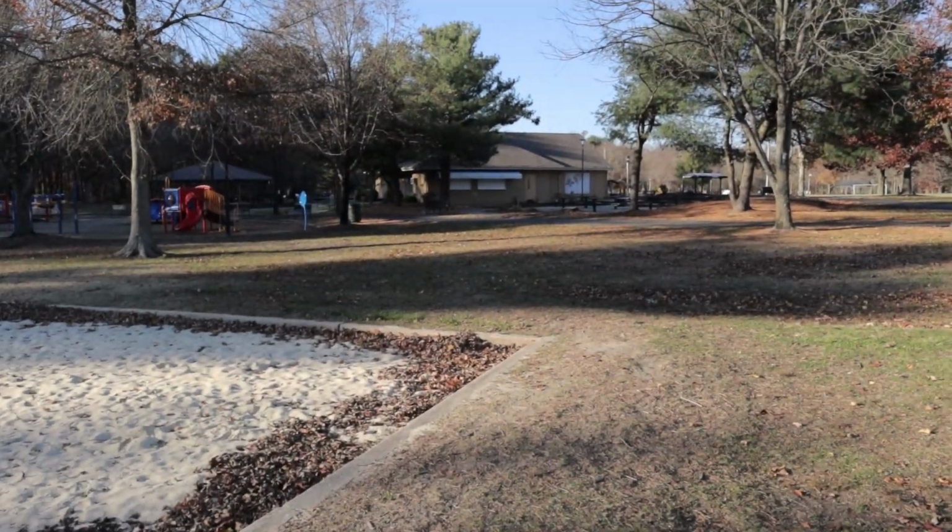And here we are at Washington Township Park, just down the street from the Wawa. Wawas are just about everywhere in South Jersey though. But we found this nice little spot on this beautiful Thanksgiving day. We're gonna dig into our Wawa turkey fix here at Washington Township Park. And today we're gonna see if Wawa could actually be our savior.